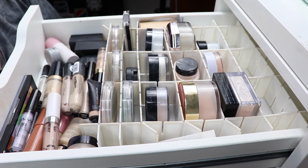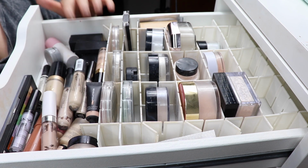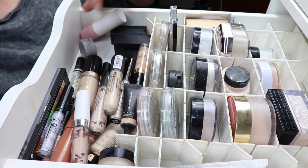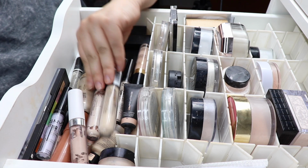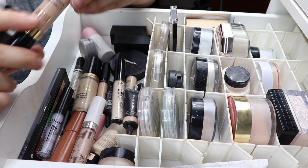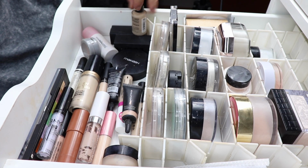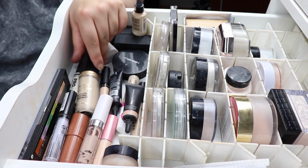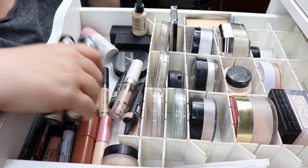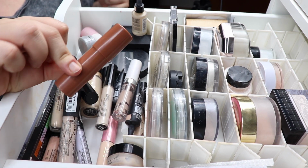So this is the first drawer, and here I have my powders and concealers. So concealers here, obviously, and then some cream products as well. These are from Lush, but let's see. So I do have concealers right here from Essence, Milani, NYX. Whoops! We have Catrice, Too Faced, ColourPop, Berry M, Anastasia. And then I have my Chubby Stick.